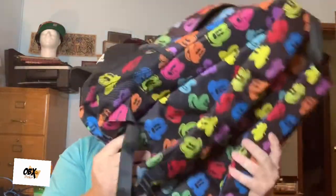It's in pretty good shape. Not a ton of wear. There is a little bit of wear right on the top zipper there, but you can't see it because Mickey's all lit up. So MICKEYMOUSE, thank you very much for the $45 sale.